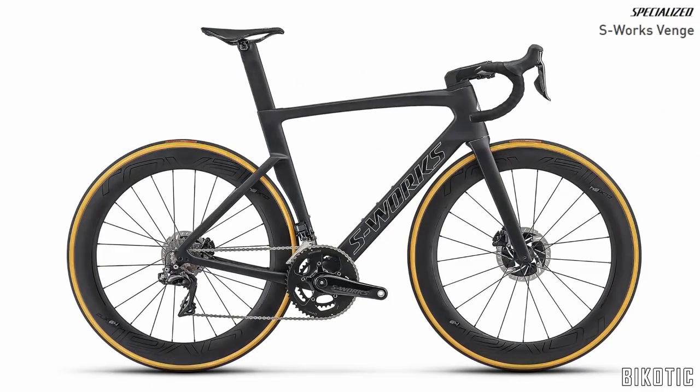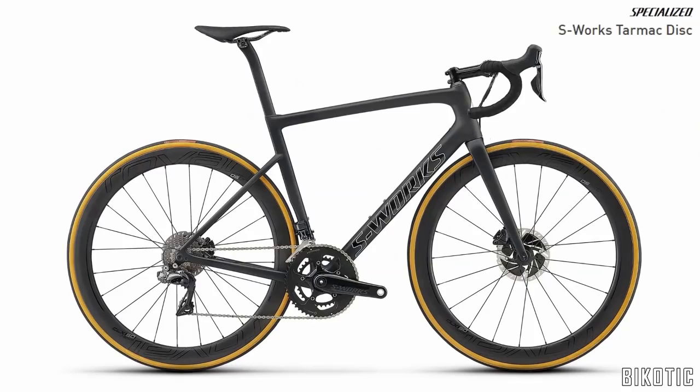stretched out. So it'll be interesting one day whether the Tarmac and the Venge, whether you actually need both of them. Perhaps one day we'll get to the point where they can make it light enough and stiff enough or whatever to just have one bike. The Venge Mac. Cool.